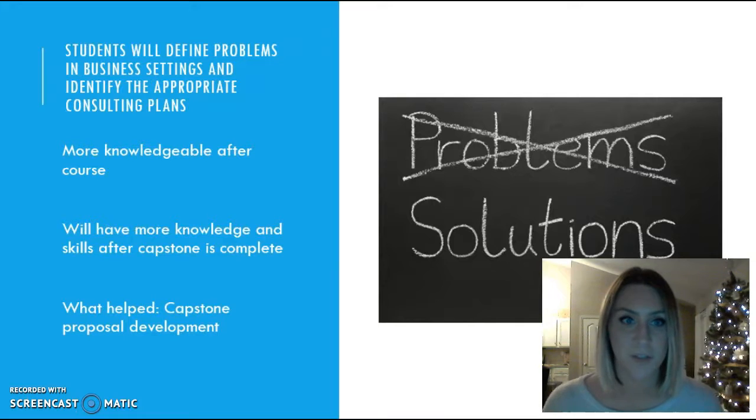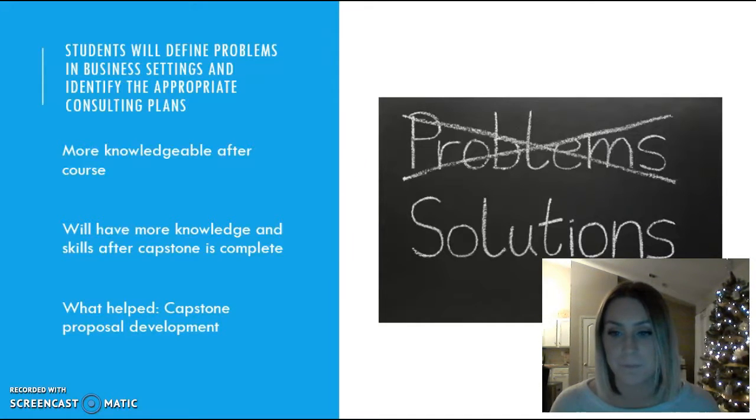The last objective is students will define problems in business settings and identify appropriate consulting plans. I think the capstone development proposal has aided the most in this. And again, this is going to continue my development even after this course as I continue to work on this. So after that, I think that I will be more comfortable with being able to define problems. Right now, I mainly work on fixing problems, but not necessarily defining problems. So I think this is something that I will get better at after the fact.